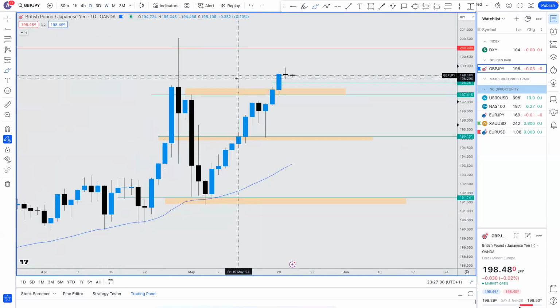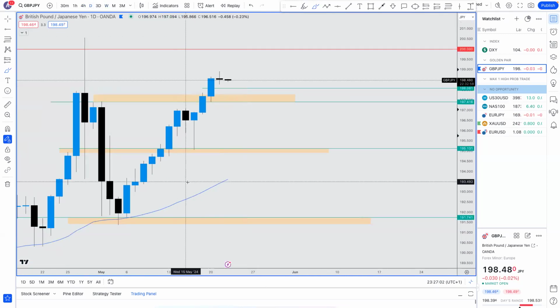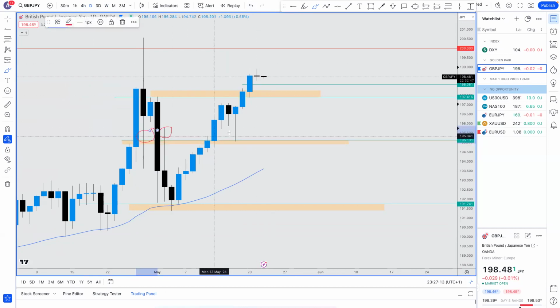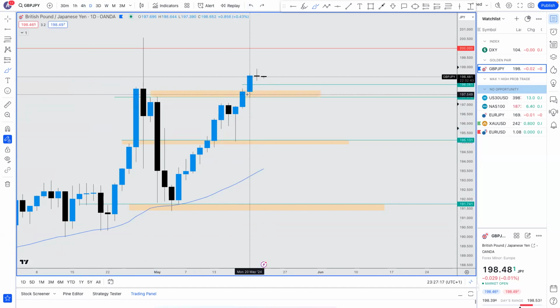Going on the daily time frame, what could we see? I can see that obviously we are bullish as well. We have closed above 195. We tapped into 195, left a huge wick to the downside, wicks, wicks, wicks. So momentum continued the following day, right? And we continued and we closed above this area.